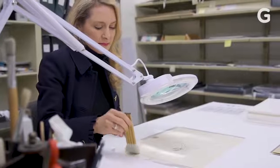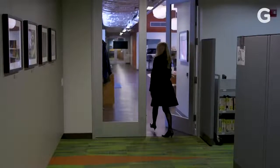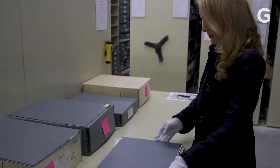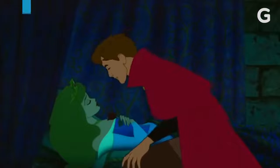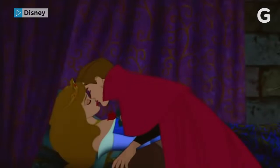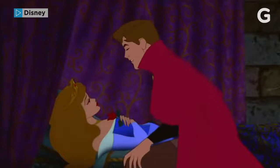I've watched these movies with my children, and to see the cells is really moving. I went to a screening of Sleeping Beauty, and I had just earlier that day been in one of our vaults and looked at some of the original backgrounds we had. And then I saw this restored film up on the big screen, and I got it. Everything changed.